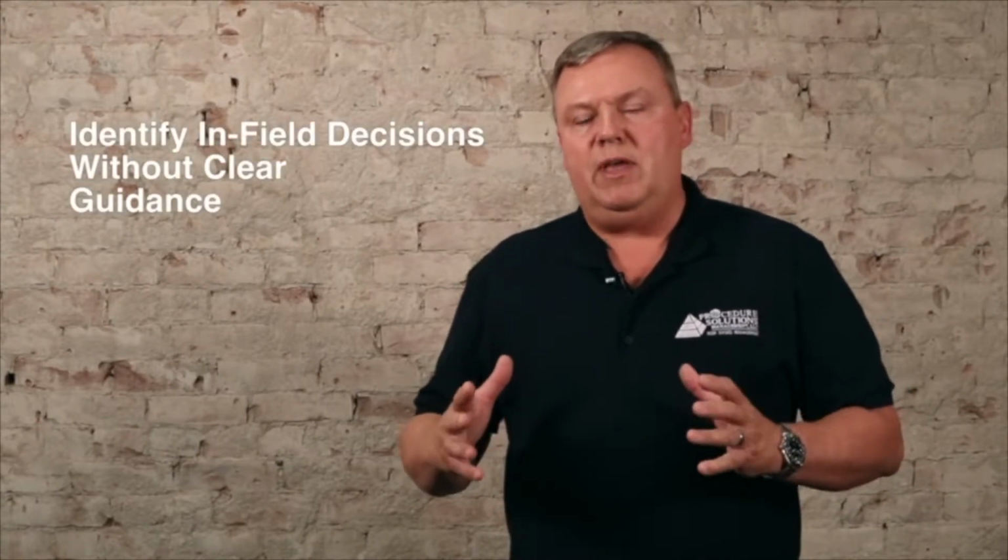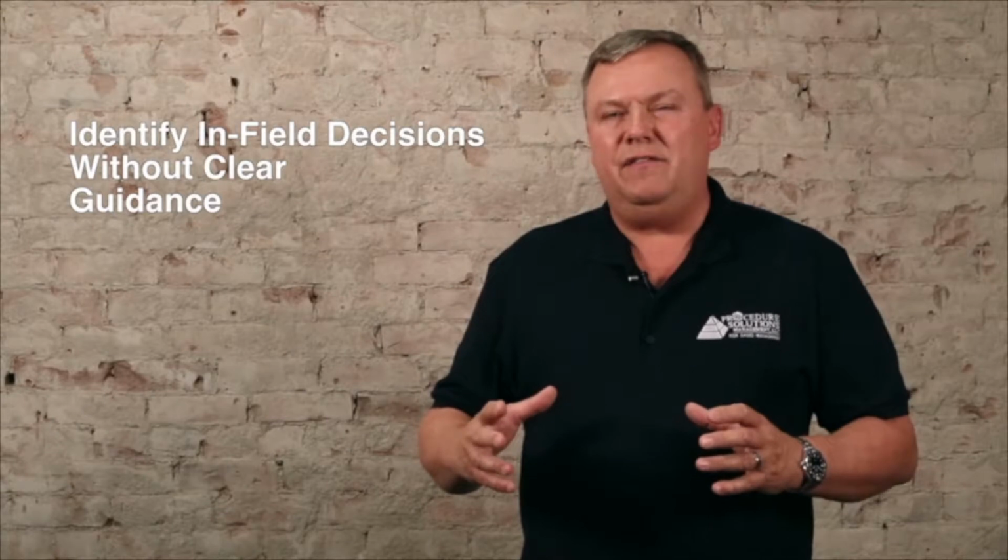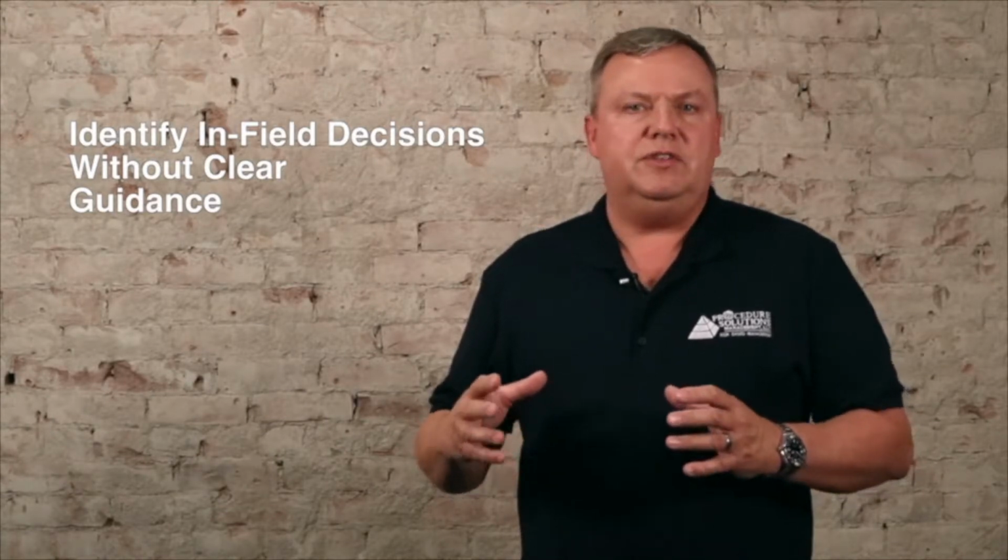So the very first issue that we're going to deal with is we want to make sure that as writers, they identify those things that are called in-field decisions without clear guidance. An example of that type of step would be perform this as required, or if applicable, or as applicable, do these things. Now what happens is it causes the performer of the procedure or the work instruction to have to make a decision in the field, which we define as being anywhere where work is being produced, whether it happens to be in office areas, power plants, whatever it may be, wherever physical work is actually being done.